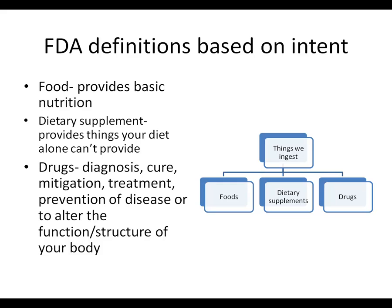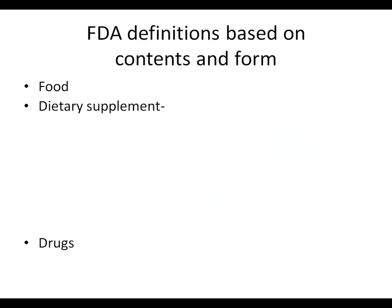And drugs. Drugs are also things that we take, but they're different from dietary supplements and foods because the purpose of our taking them, our intention, is that by taking them, we will somehow affect the course of a disease process, either curing it, preventing it, whatever. It also recognizes drugs as those things that intend to alter the function or structure of your body. And that function structure statement is going to come up again. Okay, so once it's laid out these intentional categories, what you will see is that there's some overlap.